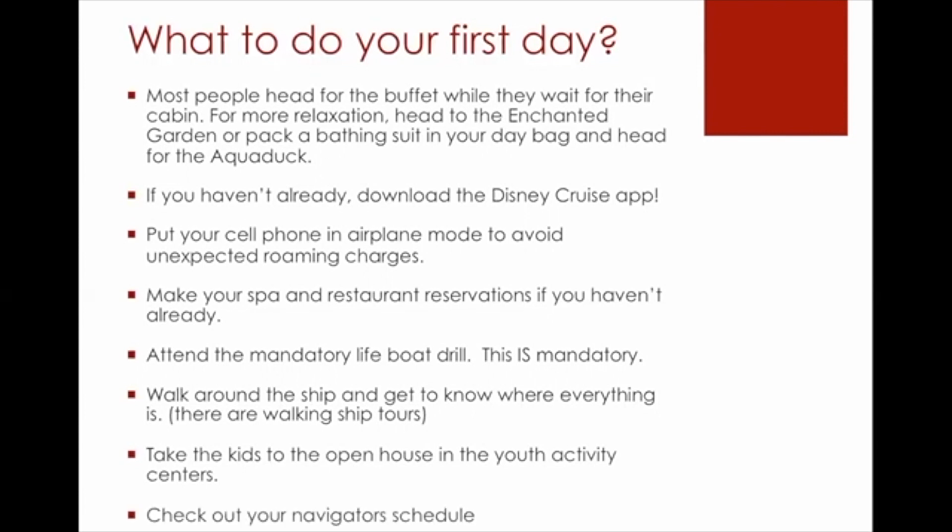And also check your navigator schedule. Every day you're going to have a nice list of all the different activities going on board, and your navigator schedule is going to tell you exactly what is happening and where to go and how to get involved.